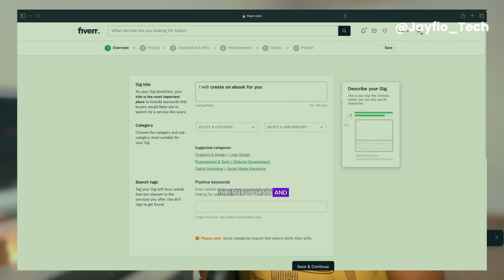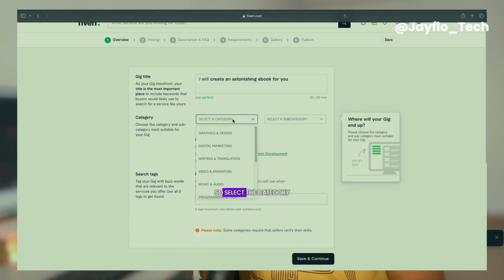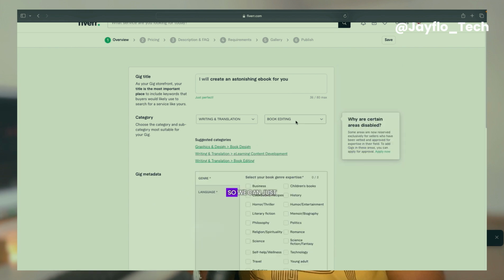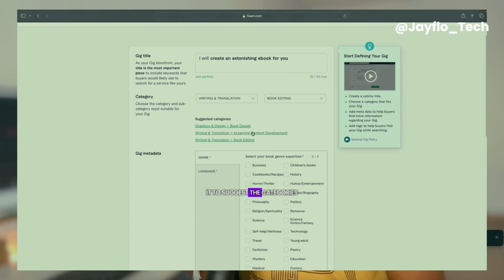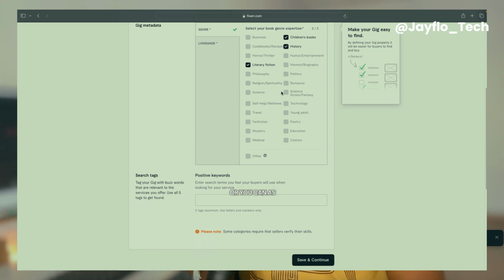Okay, let's make it better. I'll create an astonishing ebook for you. So just perfect. So we select the category. Since we already have writing an ebook, we can just select straight up. It will suggest the categories. So now we can select children's book, history, literary fiction. So just three that we can select. You can as well select fan fiction.